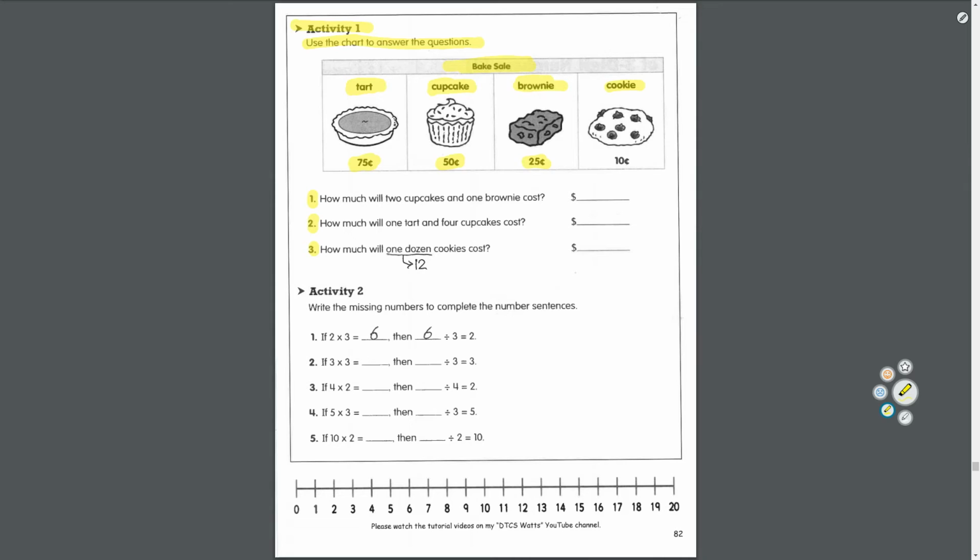Wow, it's a great deal. And a cookie, 10 cents. Wow, where is this bake sale? I would love to go to this one.